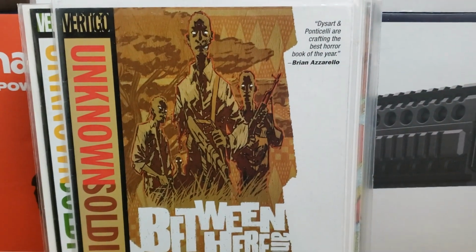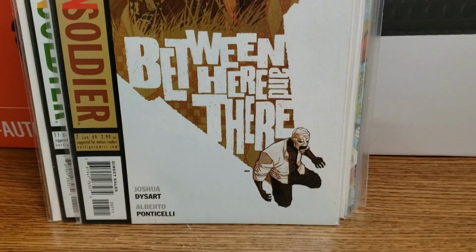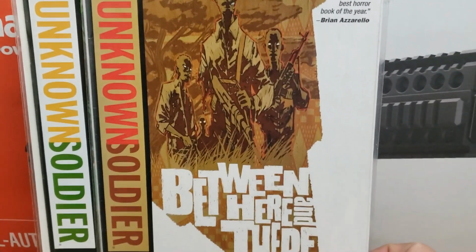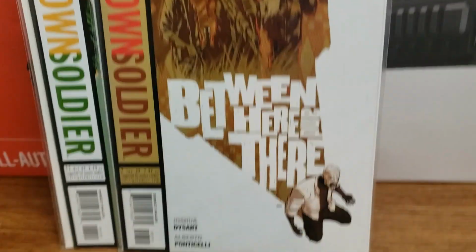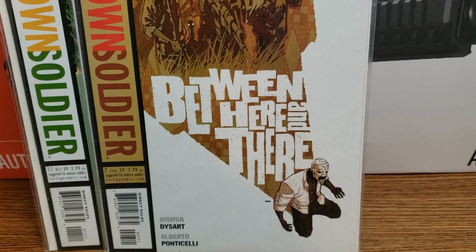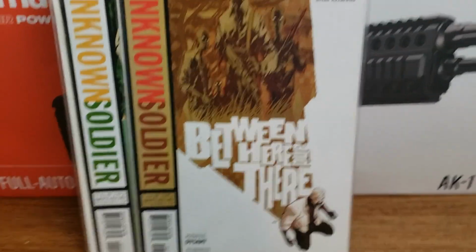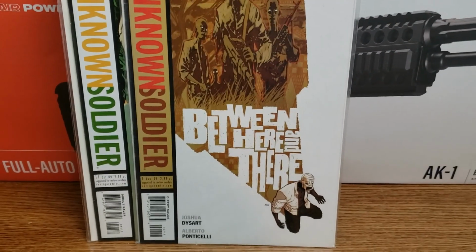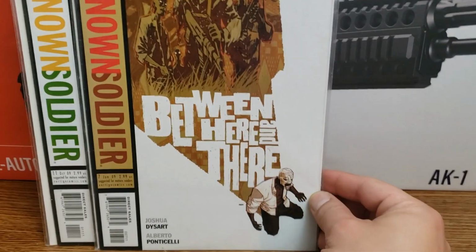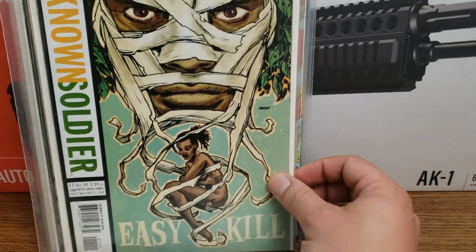Some later issues of Unknown Soldier. I think these are from the early 2000s, by Joshua Dysart and Alberto Ponticelli. This is heart-wrenching stuff as well. If I recall correctly, he's a sociologist, a black sociologist from America, or is it in Africa? But anyways, he's going to Africa to try and help out with civil wars and child soldiers and stuff, but he starts to become the unknown soldier and, rather than being a pacifist, starts to become very, very violent.